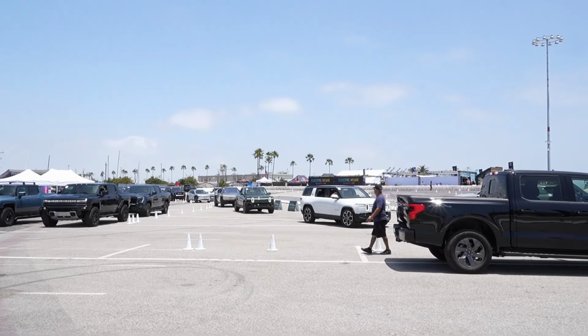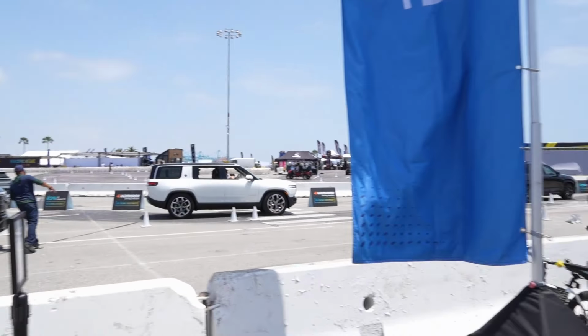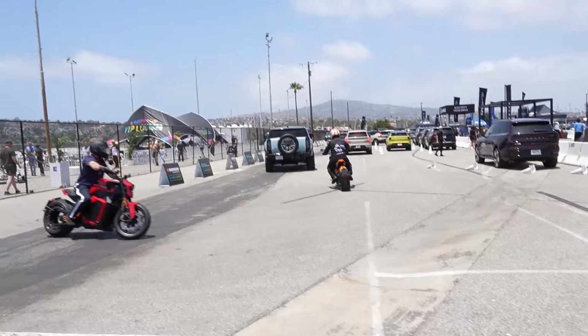So this right here is the EV demo lot. This is where everybody is test driving an EV vehicle from one of the popular companies, such as Lucid, Ford, Kia, Tesla, etc. Here is another part of the EV demo course.